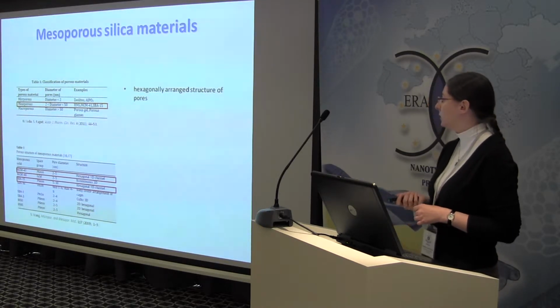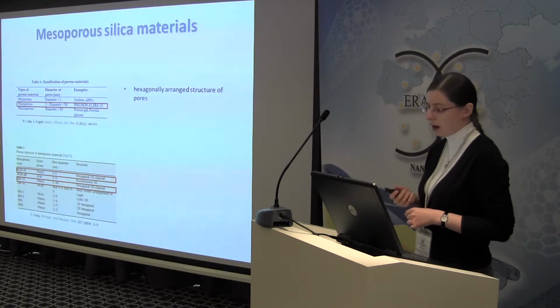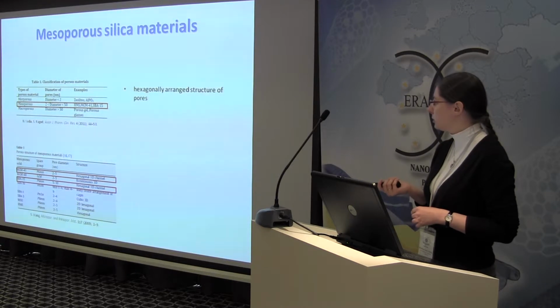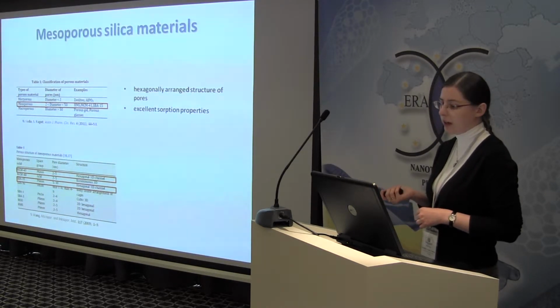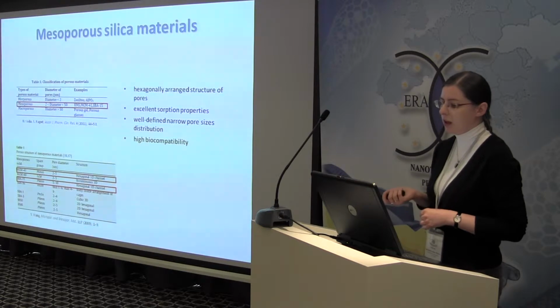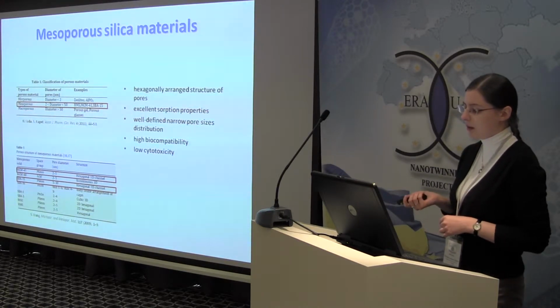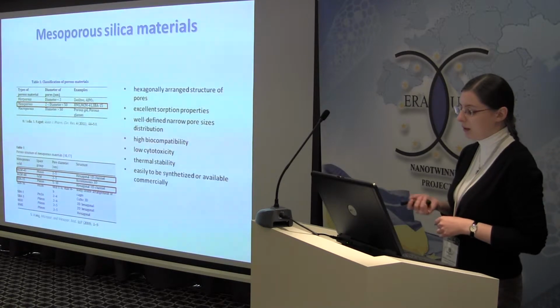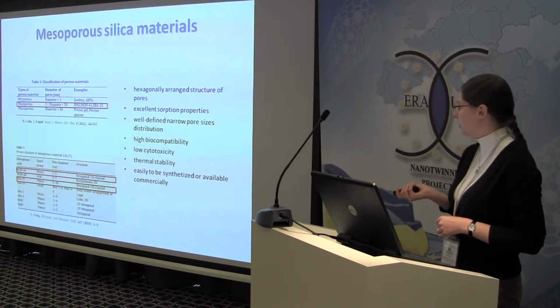Why can they be used as carriers for drugs? Because the hexagonally arranged structure of pores allows drug molecules to be distributed quite homogeneously. They have very excellent sorption properties. They have a well-defined narrow pore size distribution. They are highly biocompatible, low cytotoxic. They are also thermally stable, and what is also important in our study, they can be easily synthesized or are available commercially.